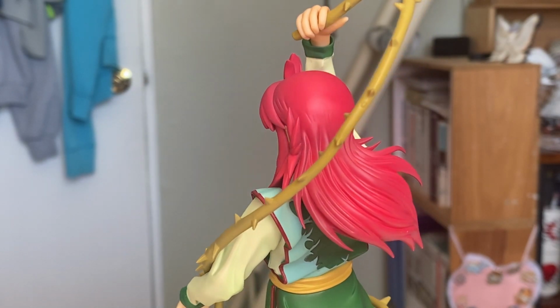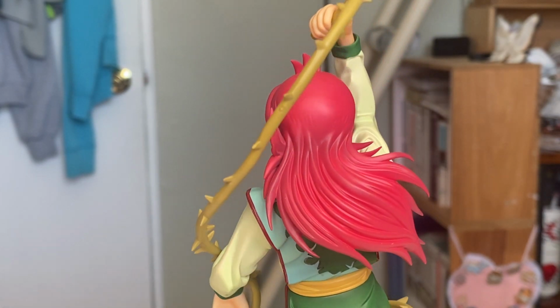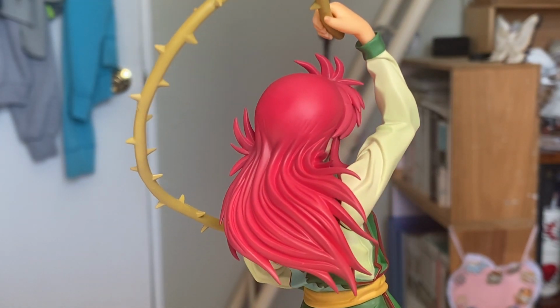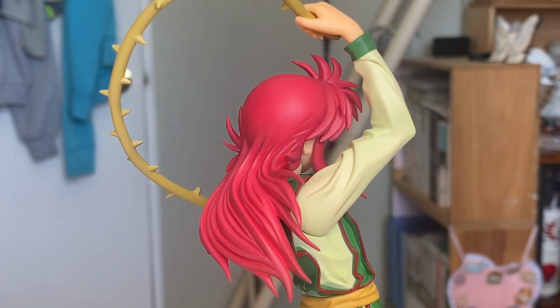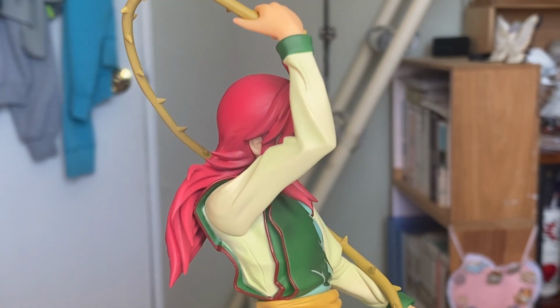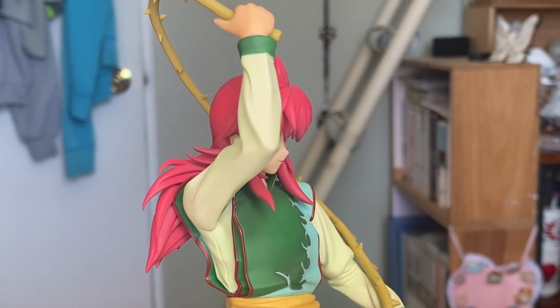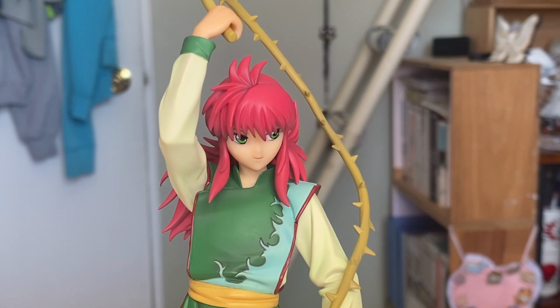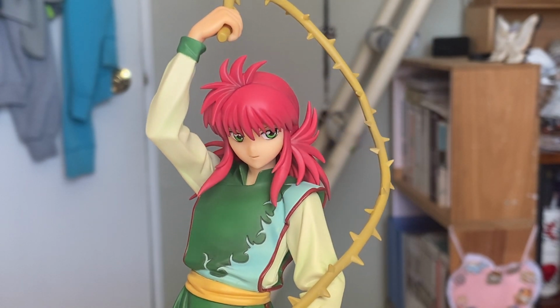I wish there was maybe a little bit more shading in some areas. But for under 100 USD, I shouldn't expect that level of extra detail, to be honest. And so I'm quite happy with him overall. The base is very simple, a clear red base, but it has nice rose petals on there.